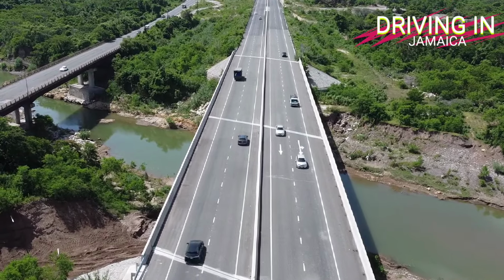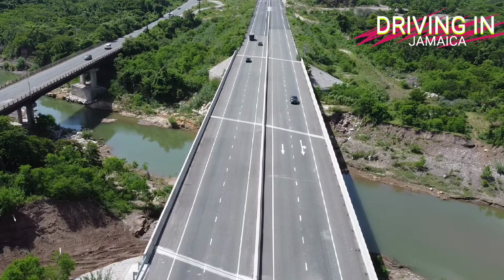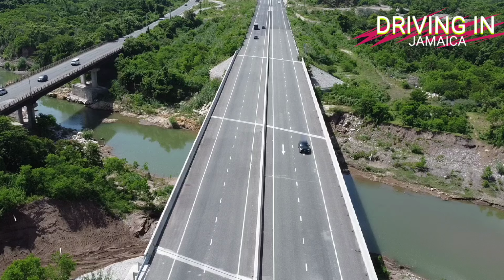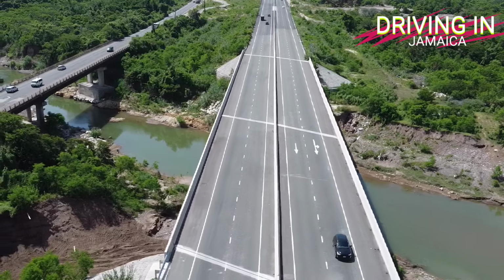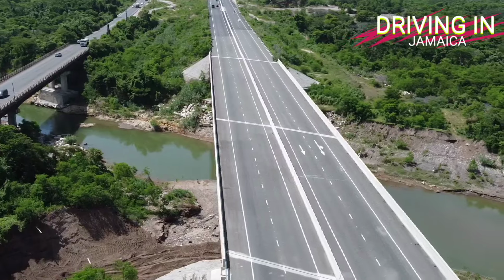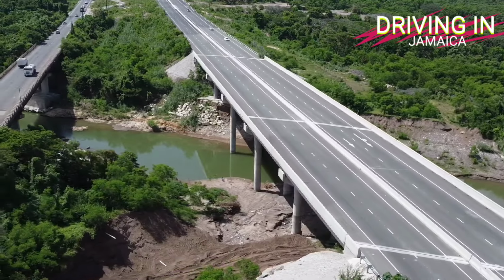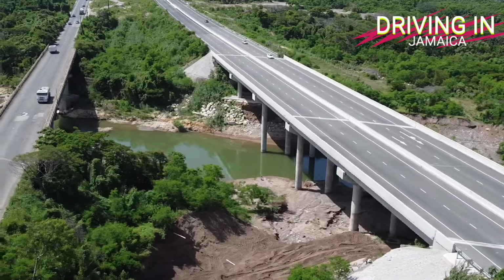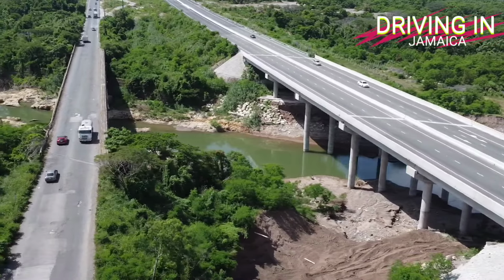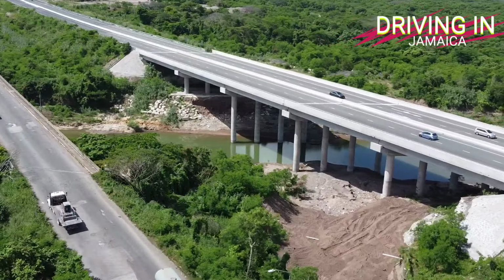This bridge was built by China Harbor Engineering Company. And as you can see, this is a very busy highway. This bridge connects the Kingston to Maypen section of Highway 2000 to the Maypen to Mandeville section of the highway. And this is a very nice view of the bridge.